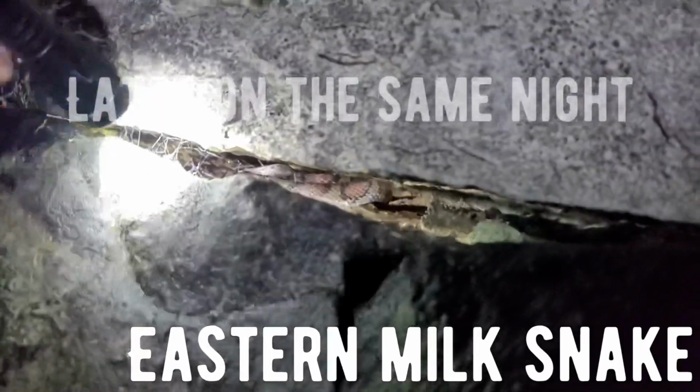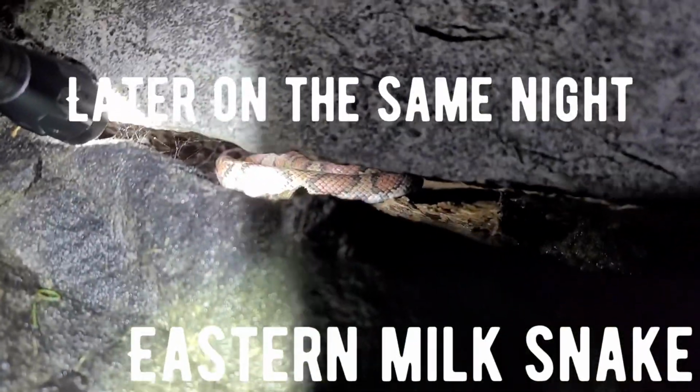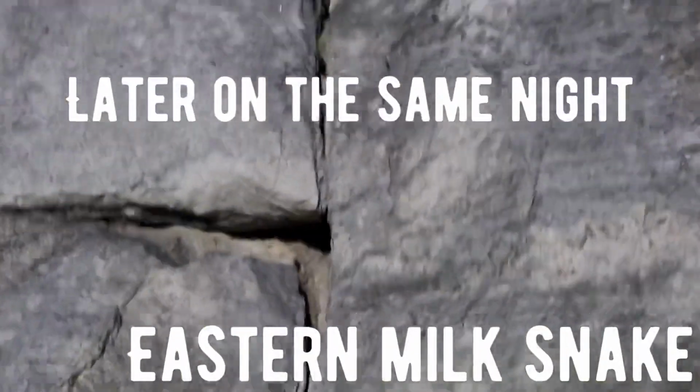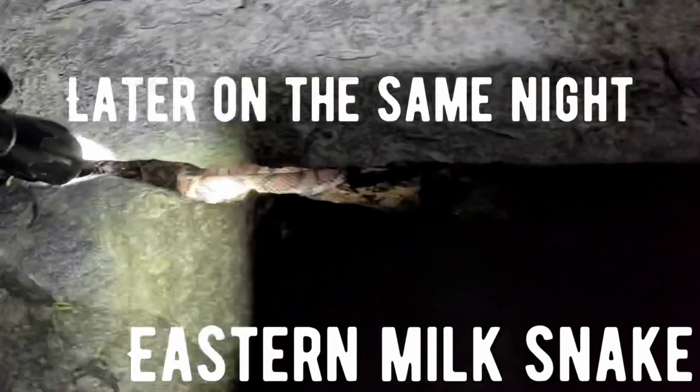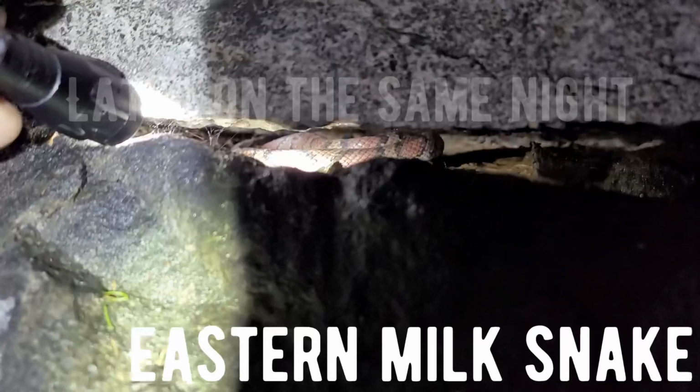Here's an eastern milk snake found inside the wedge of a rock. This one's definitely deep in shed, but that's pretty cool to see him using this very large concrete rock building. Pretty neat to see. We're gonna see if we can actually get him out or find another one.